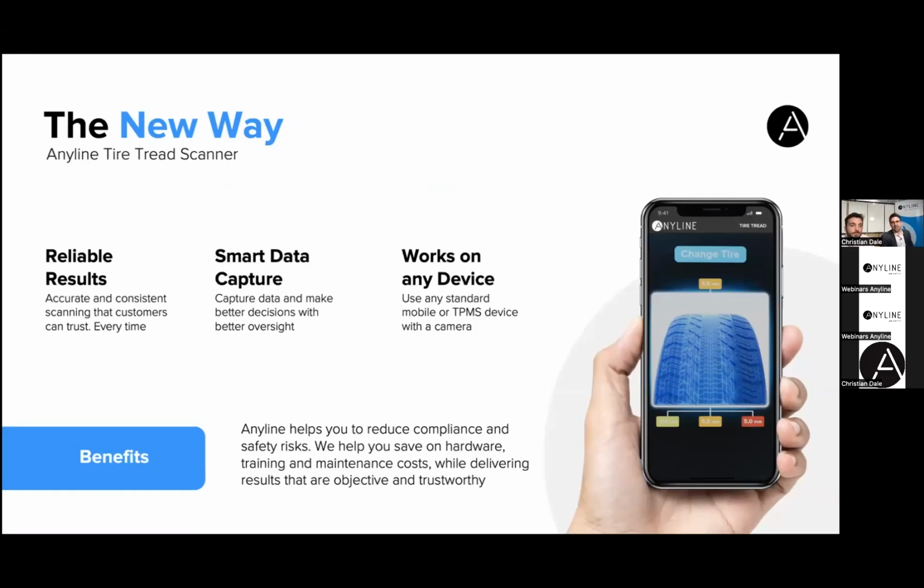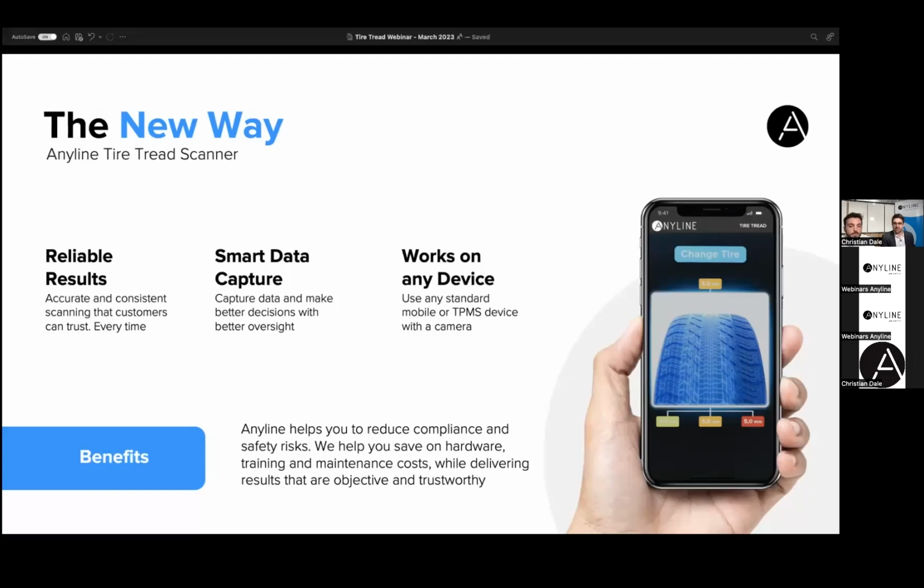What we did at Anyline is we looked at tire tread scanning from a different approach. We are a company on the market which has already been developing mobile data capturing solutions for 10 years. And we have seen that especially in the automotive aftermarket, reading the tire tread information is very crucial, but it lacks the ease with which it should be recorded and put into the right system.